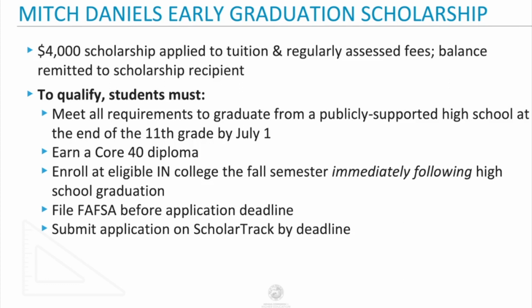The other thing we want to point out on this is that you have to attend college that fall semester immediately following high school graduation. So we get a lot of questions on, can you graduate a full year early but then wait until like spring or the next year, and you can't. So you're graduating a full year early from high school and going straight into college as if you were a traditional senior.